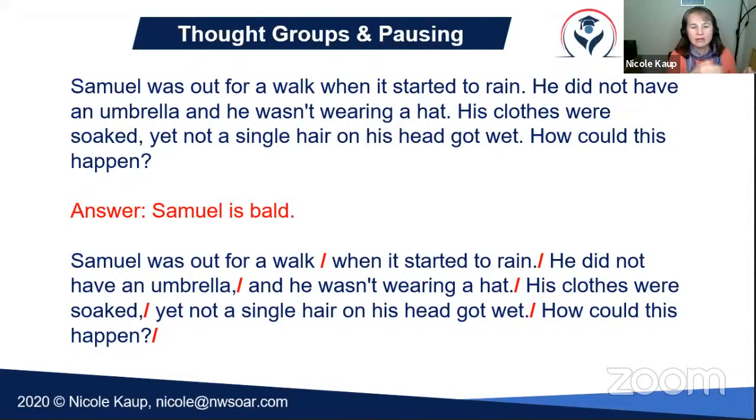There's a comma after umbrella. That's an obvious pause point. Period, pause point. There's another comma, soaked. And then I kind of slowed down that last part just to really emphasize it. His clothes were soaked, yet not a single hair, right? This is my choice as the reader. Not a single hair on his head got wet.